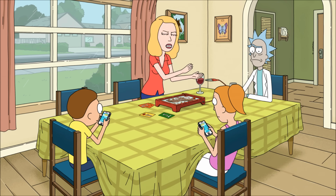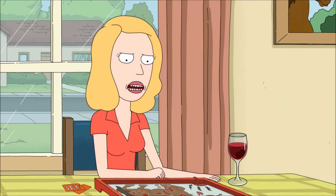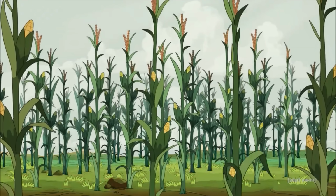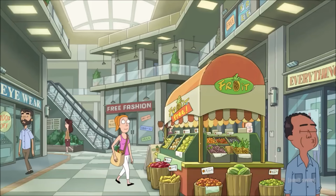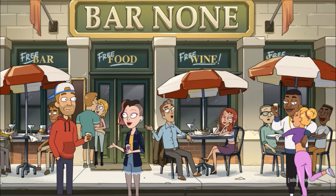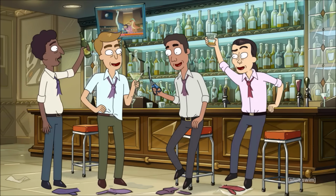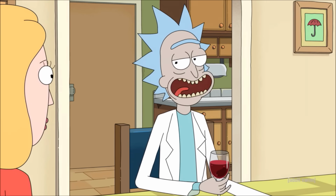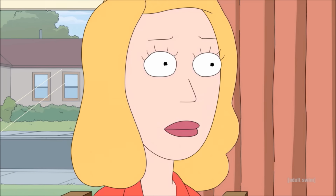We also see Beth playing a play on Operation, but instead of a human it's a horse because she's a horse doctor. Everyone has basically become Jerry because they no longer have a purpose. They don't receive any appreciation for what they do, and they simply exist instead of living. Rick is the only one who doesn't care because he was doing what he wanted to do anyway.